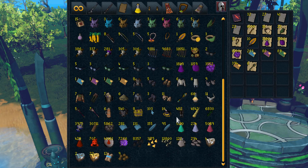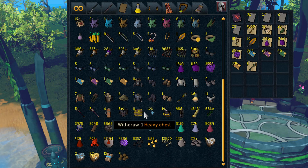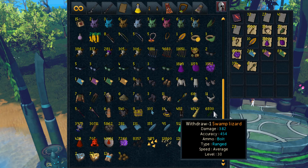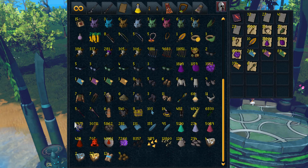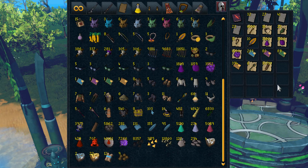So the Hobbit Unicorn Mask, not really organized. Those fortunates, but I don't know really how to do that. We have some leftovers in the tab as well. Some Unicorn Mask, some Swamp Lizards, some Water Talismans, some planks. So let's throw in most of them as well.